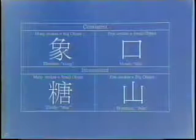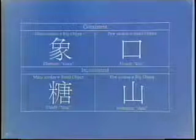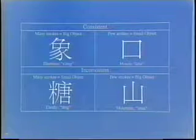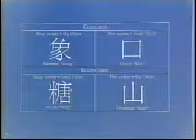So just as English words can have many letters or few letters, Chinese characters can have many strokes or few strokes. And these characters can represent big objects like elephant or little objects like mouse, mouth, in a consistent example, or big objects like mountain with few strokes and small objects like candy with many strokes. How did children solve this problem?